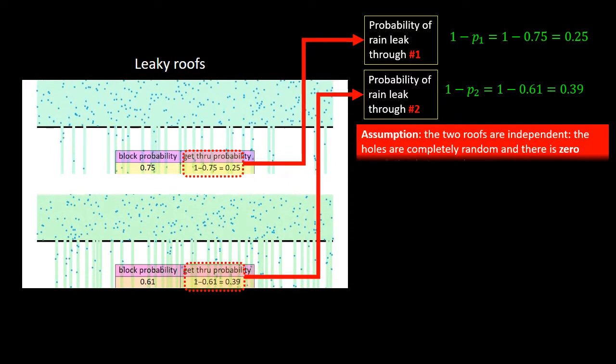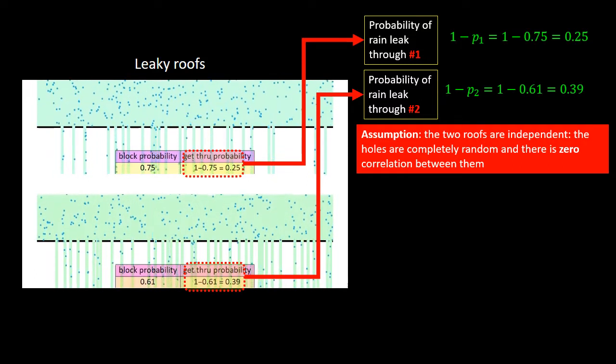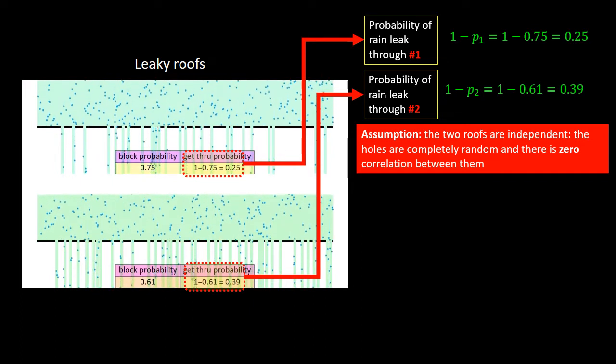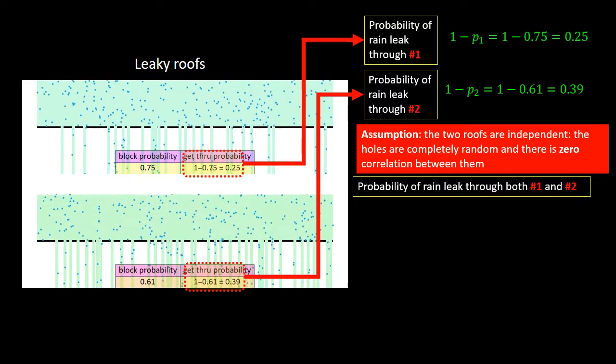An assumption is needed. The two roofs are independent, and hence have zero correlation between them. Exactly what it means will be discussed more later. But here, this assumption means that the probability for rain leak through both roofs is simply a product of the two. Hence, it is (1 minus P1) times (1 minus P2). After some algebra, note that it is not simply 1 minus P1 plus P2, but has the term P1 times P2. The numerical value of this example is 0.0975. It means that the net probability for rain to leak through is reduced to 9.75%, better than either one alone.